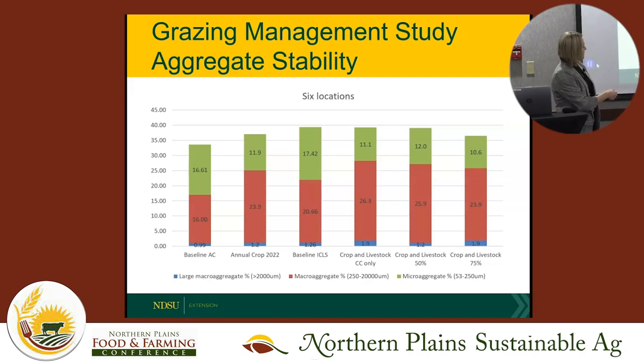And then here's our integrated crop baseline across all sites and then our different treatments. And so it didn't significantly increase or decrease from our grazing treatments, but you'll see that we have an increase in our macro aggregates, so those larger aggregates that are more stable. And so that is definitely a positive that we see across these treatments. So either you have no impact or we have a positive impact in terms of aggregate stability.